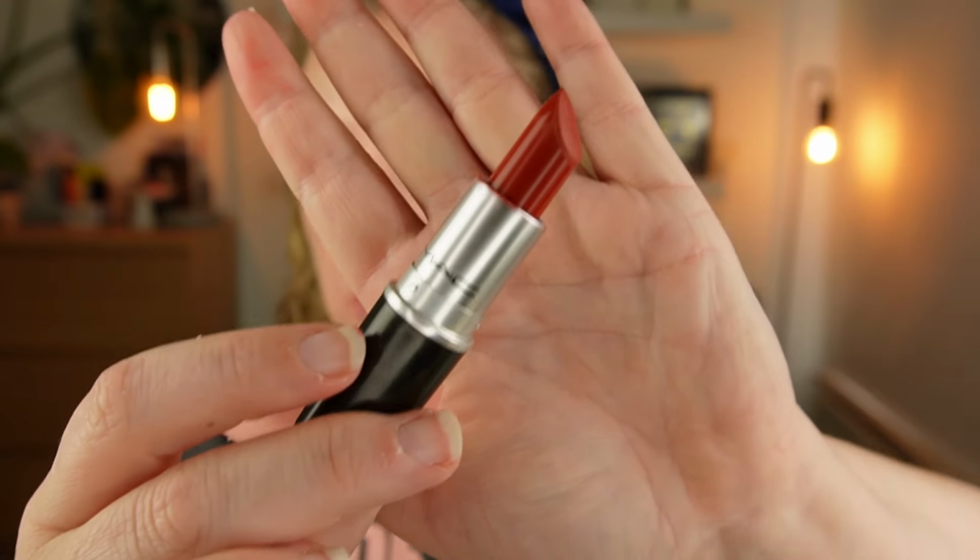And the final red I have for you is Chili. And this has always been one of my favorites for the fall time. Again, an older one, so I'm not sure they still do this. It's got a lot of brown running through it for a red. So here is Chili.